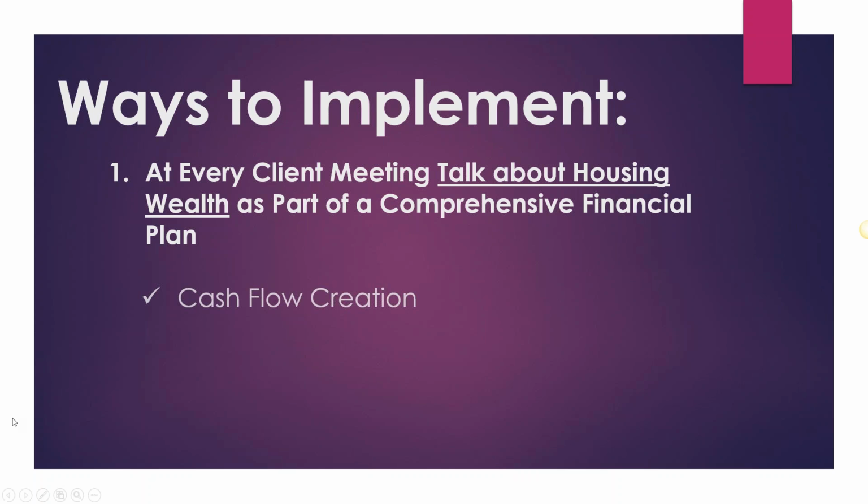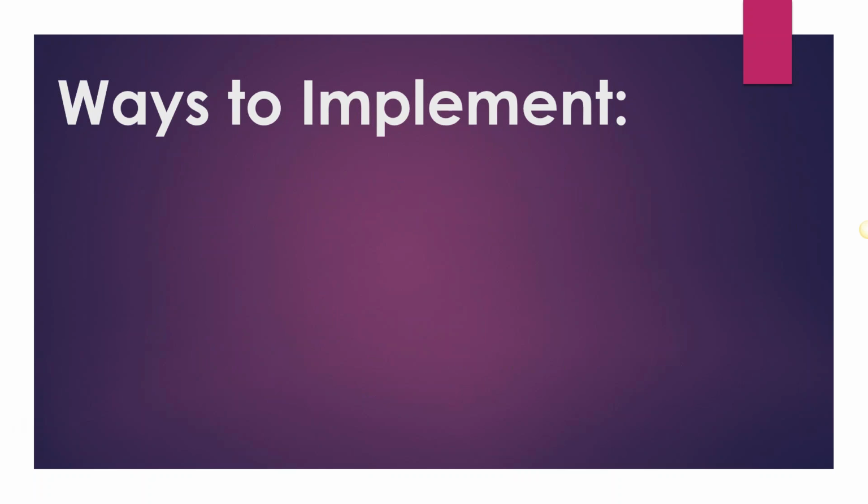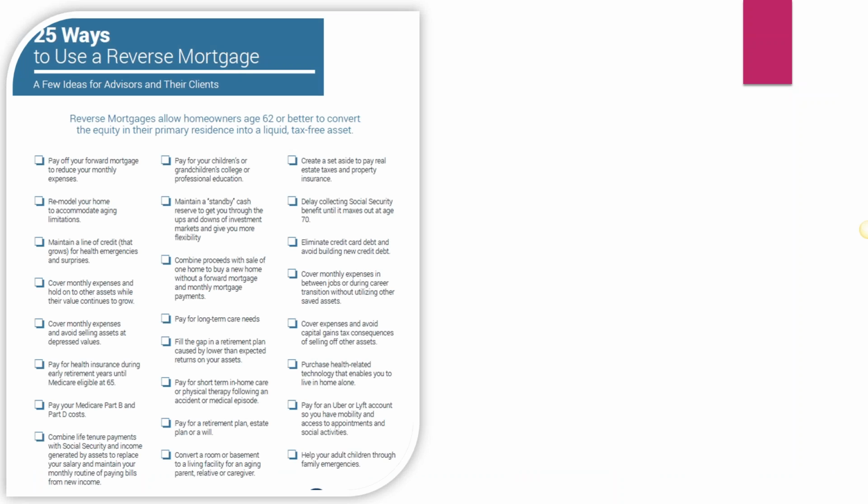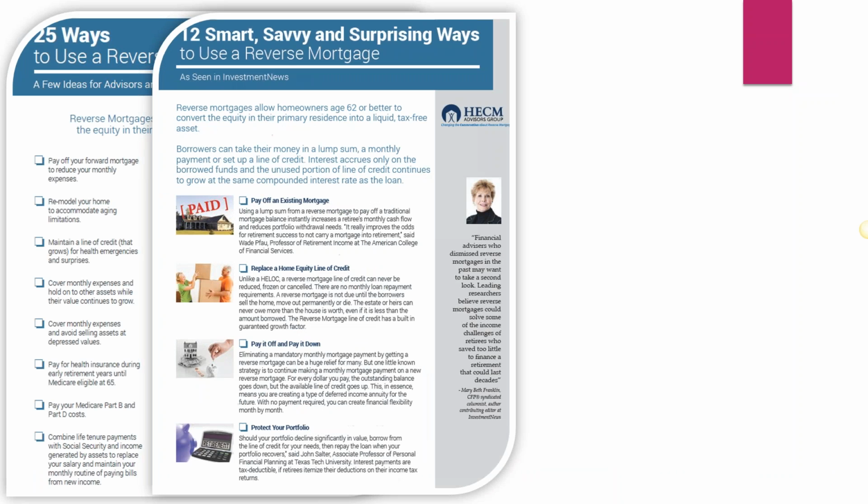Another way to implement is to give out collateral education materials. I created one here called 25 Ways to Use a Reverse Mortgage. That was a wonderful compilation put together by advisors. It's not a sales piece. There's no lender on here. It's just a checkbox. This came from Investment News.